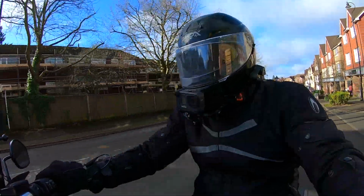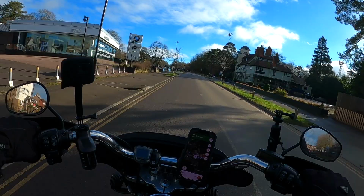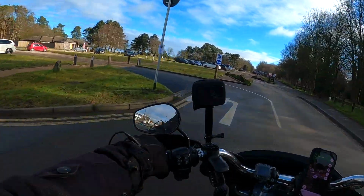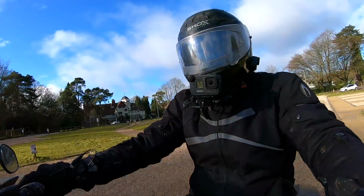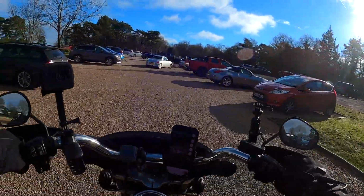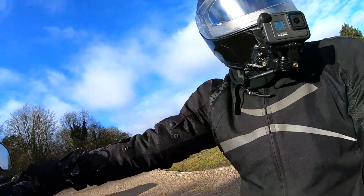Right, just coming through the Hindhead area, and just coming up to the Devil's Punch Bowl. So that is the path area which you can't go on. Ooh, gravel. Now, I'm pretty sure this is a rideable road. We're going to check it out. Oh, God, this gravel's all over the place.